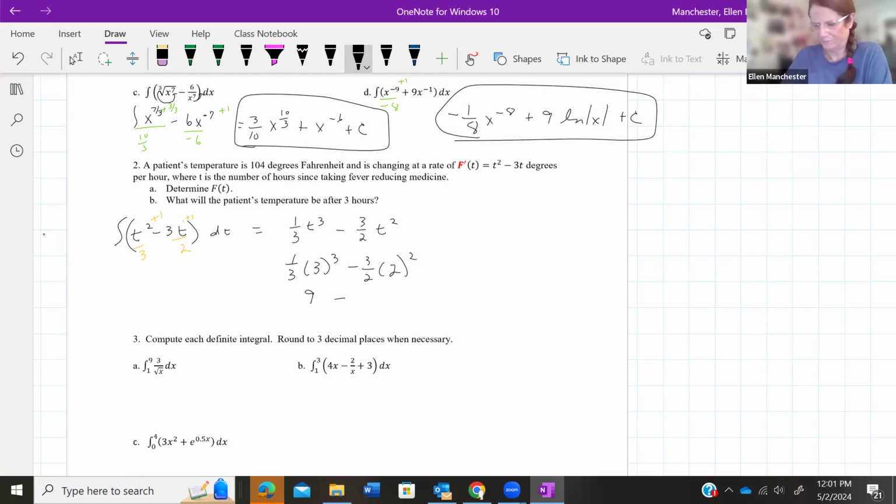That's not right. Oh, I see what I just did. You guys need to catch me. 3, not 2. There we go. I thought, why is that not working right? So 3/2 of 3 squared. So 3/2 of 9 is 27/2. So this ends up being -4.5. So what that means is the fever reduces by 4.5 degrees after 3 hours. So if it started at 104 minus 4.5, you're now at 99.5 degrees Fahrenheit.